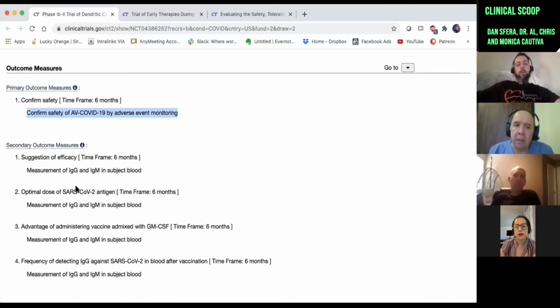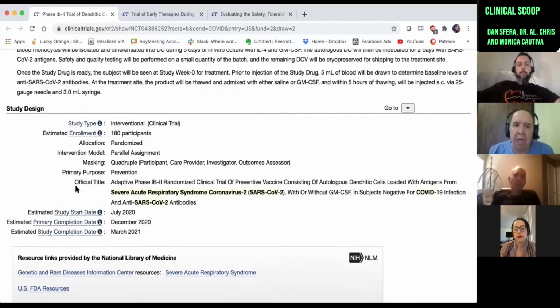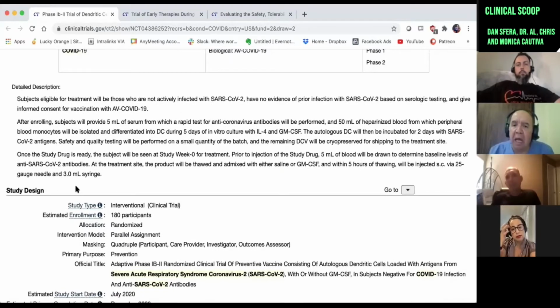Do you think there's any possible risk to subjects with this? I don't think so, it's not a live vaccine. They will not get infected. Maybe an allergic reaction, the main thing, if it happens.